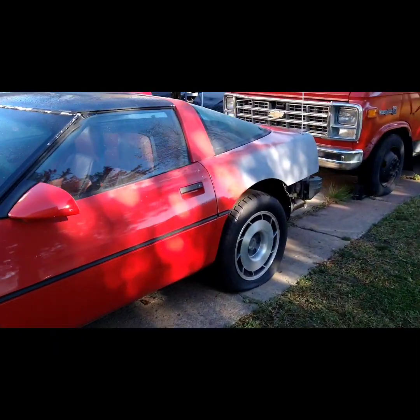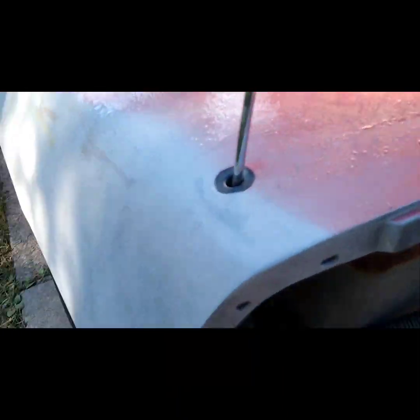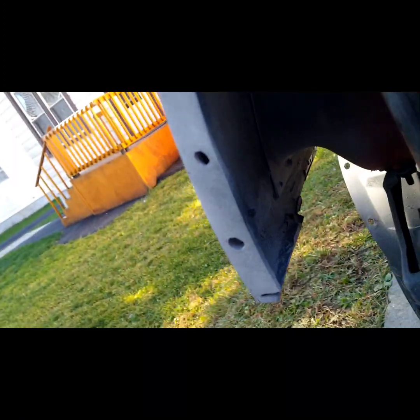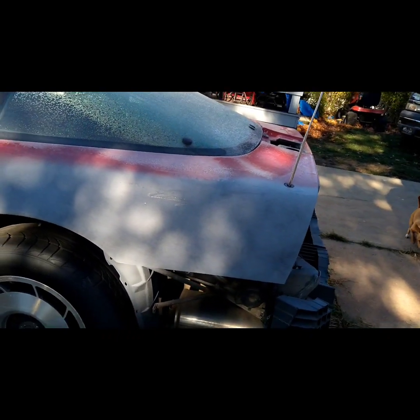So I had to finish that quarter panel for a minute. This is restoration that you don't want to do, just like that. So I did it the right way. This is a whole fiberglass car, so you can't just use Bondo and stuff like that. I literally used fiberglass resin in order to repair that quarter panel. But it came out dope.